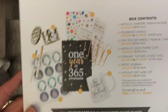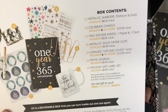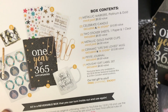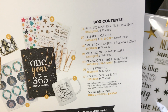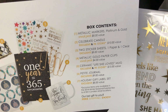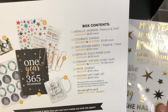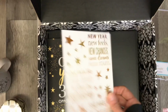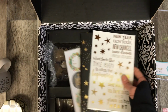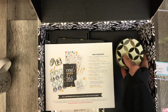So as far as the exclusive items go, the holiday labels are exclusive. The petite journal is exclusive. The markers are a sneak peek, and the paper clips are a sneak peek. The sticker sheets, these are exclusive. So all these things here are exclusive. You only get them if you order the box. You can no longer order these boxes. So here just shows you what's inside.